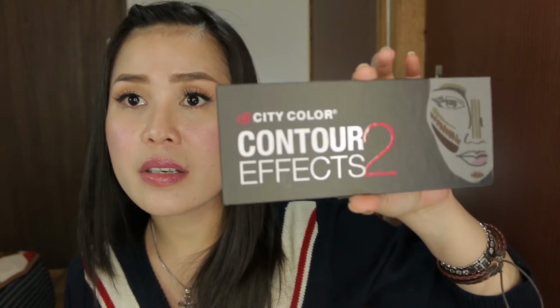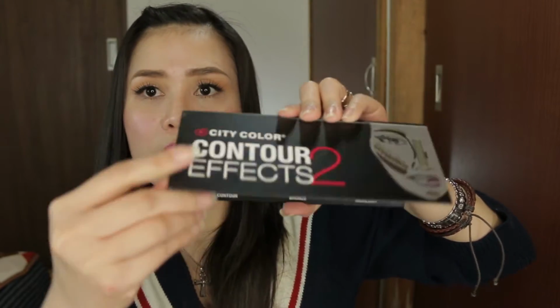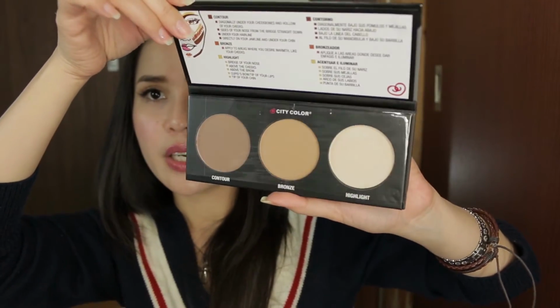And I also got a couple of eyeshadows from a brand that is new to me as well, and I believe I've seen a lot of people on YouTube using this, including Promise Fan. I saw her use this particular product. So the one that I've been talking about is this one from City Colors. I think I saw my YouTube friend using this one. I forgot her name, I think it's Sharon. Yeah, I think she used City Color makeup on her video. And then I also got this contour shades and highlight from City Color as well. Yeah, so this is how it looks. It's pretty damn affordable, you guys.